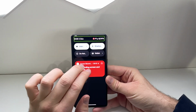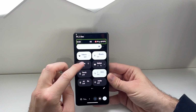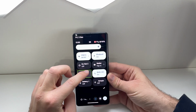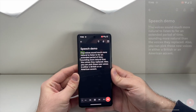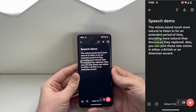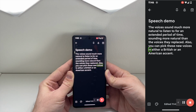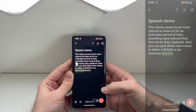Anyone running Android 13 can now access Google's newest WaveNet voices, with both TalkBack and the Select to Speak feature. The voices sound much more natural to listen to for an extended period of time, sounding more natural than the voices they replaced. Also, you can pick these new voices in either a British or an American accent.